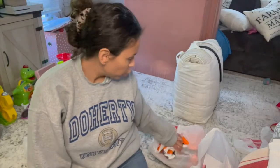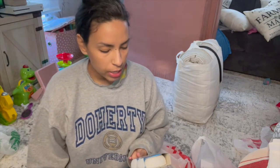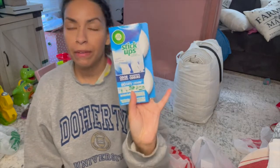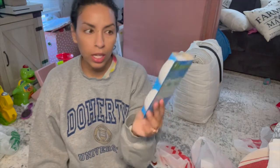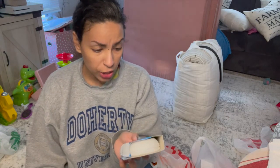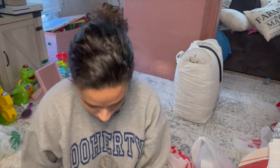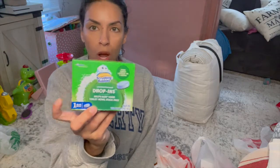Stick around. So I actually forgot to show you guys one more bag from the Dollar Tree and Target. At the Dollar Tree, I also bought these Airwick stick-ups. I've never used them before, but I figured that they would be nice to use in my trash can. It says you can use them in the closet, in the trash, and in your car, which is cool. I didn't know you could use it in your car. Obviously my trash doesn't smell nice, so for a dollar for two, that's great. And then I bought these drop-ins. I love these drop-ins for the toilets.